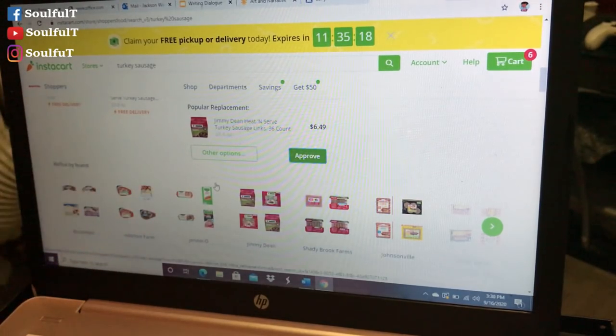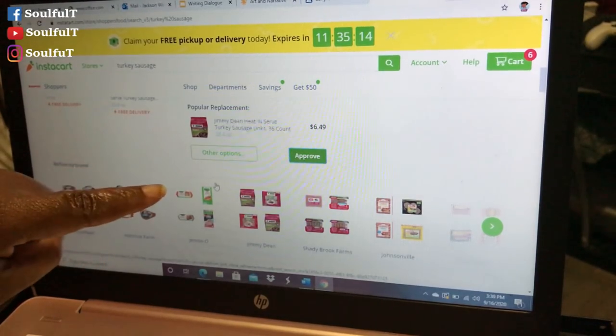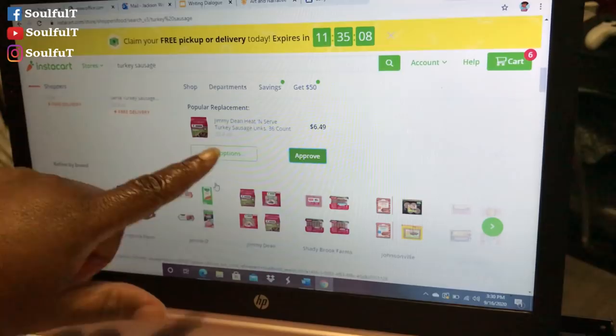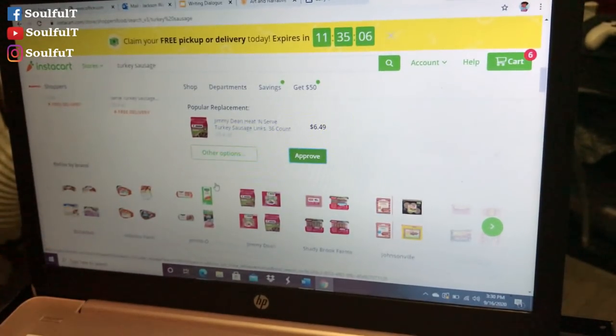Okay, so this is what happens when you grocery shop. I want you guys to see. This is a good point. If you pick something and it's low in the store, they'll ask you to approve a second option.